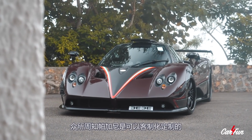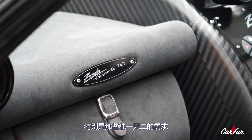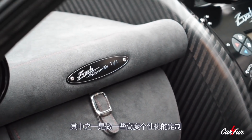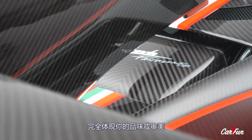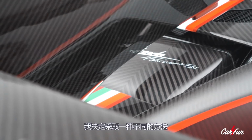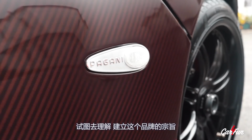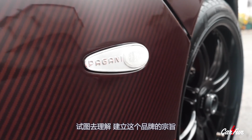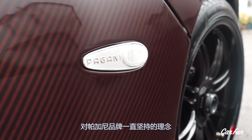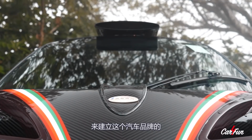As you know, Pagani allows a lot of bespoke projects, especially if you're trying to commission something that's a one-off. There are probably, let's say, generally 2 directions. One is to do something that's highly personalized, something that completely reflects your own taste or your own vision. And I decided to take a different approach, which is to try to study and understand the brand, the principles that built the brand, and the way that Horacio saw his vision of Pagani from the early days, and try to build a car that's built on those principles.